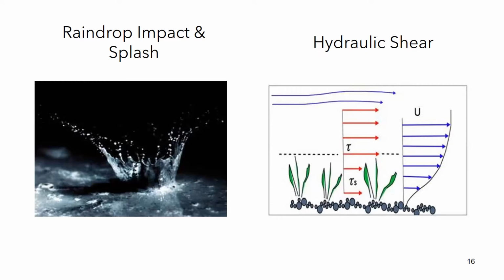If you've got concentrated flow or accumulated flow, as that water moves across the soil surface, it imposes a shear force on the soil surface. And that shear force can dislodge and also transport soil particles. So in general, the deeper and the faster the water is flowing, the greater the shear force that's exerted on the soil particles and the greater potential there is for transport of those particles.